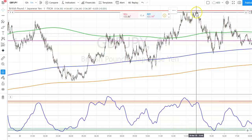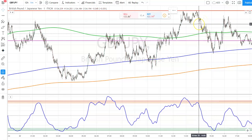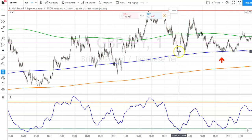When it hit again, I would have entered again, and that would have been a lovely winner. It moved down quite hard that time, so it wasn't, but it would have been a lovely winner. But I missed it. Not pissed off at all. I would have had a lovely win there, and I missed it.